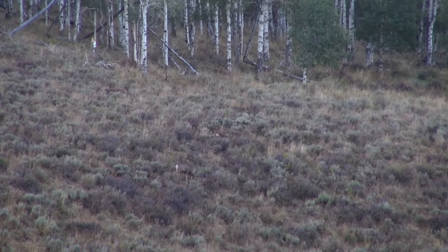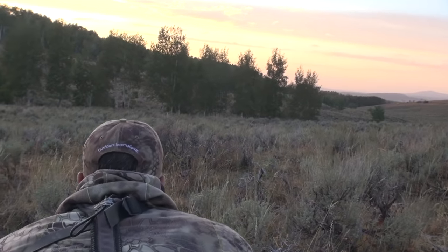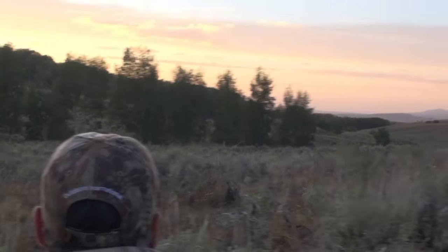Evening one found us glassing on top of this knob and finding a good shooter buck in the high 170s, low 180s that we made a chance at. He had a buddy with him that would cause us some problems, but we decided to make a stalk.